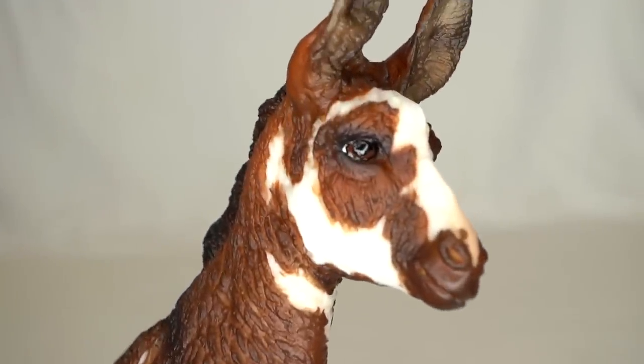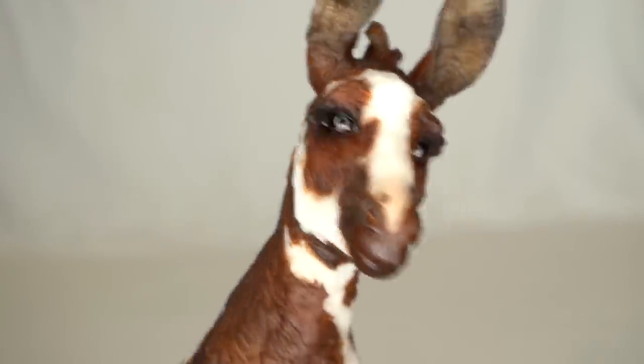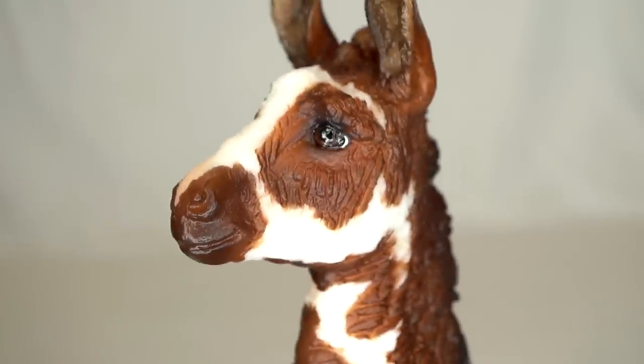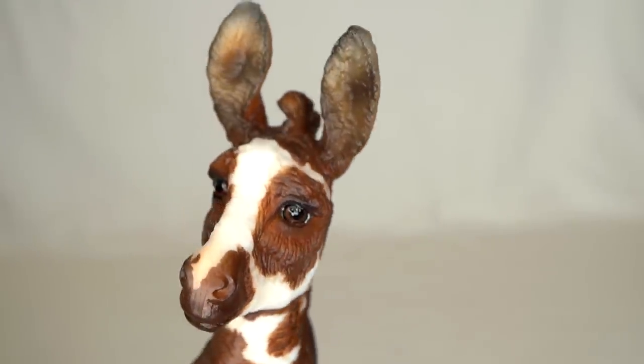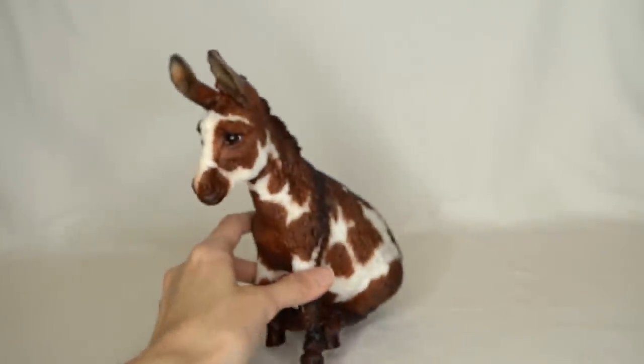His eyes are also just wonderful. They look so sweet and cute. They're very nicely painted. Yeah, he is just fantastic. He's got some little lighter shading on the inside of his ears. He is just so stinking cute.